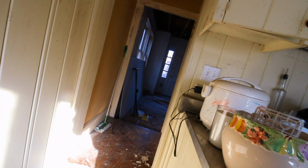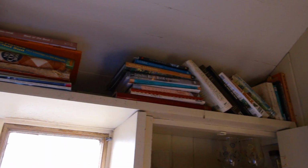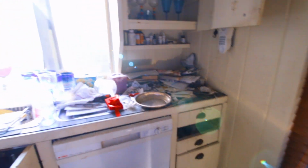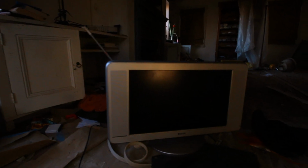And this goes back over to the living room that I just showed you. Look at all these books though. Isn't this the best? I love finding houses like this. You can tell someone came through and kind of destroyed it, but looks like it hasn't been found that much. So this is the living room, it looks like. Here's that TV I was talking about. Or is this? Yeah, I guess it is a TV.